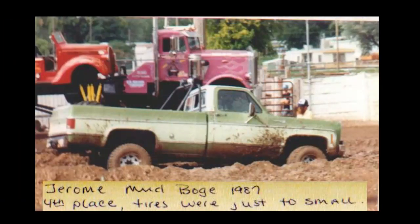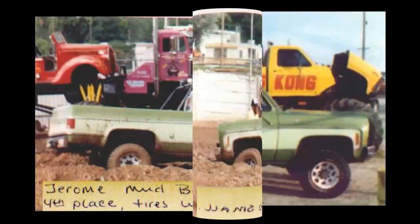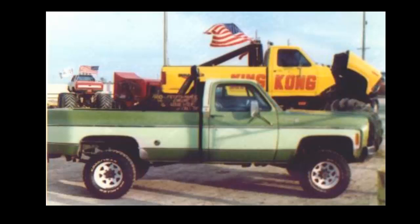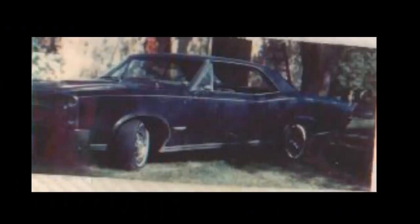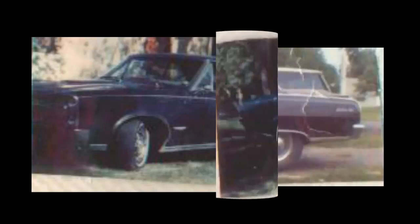This truck here I did all kinds of things with. Mud pulls, as you can see, tractor pulls, and did a pretty good job at all of it. Yes, I had a GTO, had two of them, matter of fact. I only got the picture of this one. And this Chevelle here, this is the best picture I got of it. It was a lot of fun, but my friend Leroy wrecked that for me.